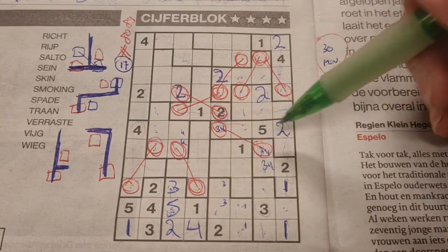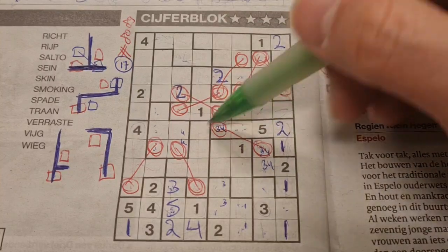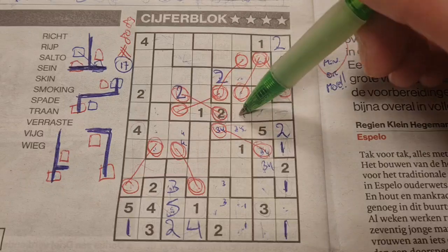This box can be a 1. So 1 box left for the 1 in this L-shaped area should be there. So 2 numbers left in this L-shaped area for numbers 3 and 4. 3 and 4. I think this box should be a 1.